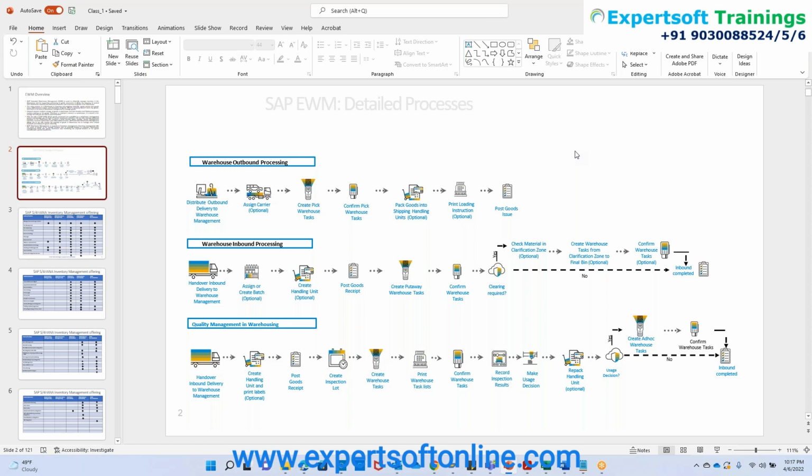Process-wise, the triggering point for the outbound process is your sales order. Once the sales order is there, a functional consultant will turn that into a delivery. Once the delivery is done, it will be distributed to EWM. EWM is more of your warehousing, where you have your actual inventory sitting in your racks and bins. From there, your picker will pick it and stage it. If needed, he will pack it, stage it, then you ship it to your customer. That is the process we are going to cover as part of outbound. Is it clear? Yes. Okay.